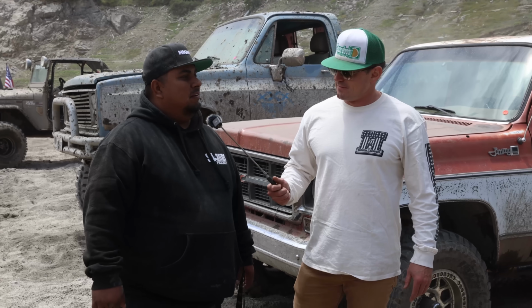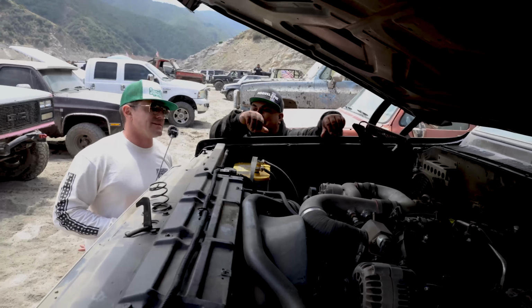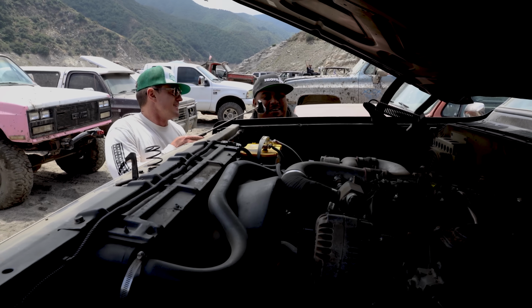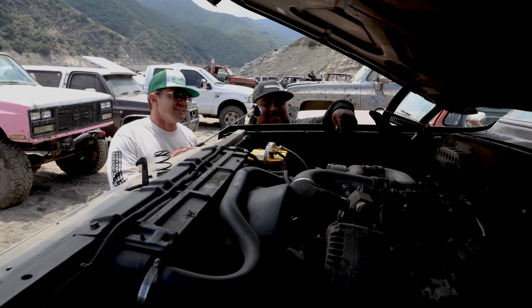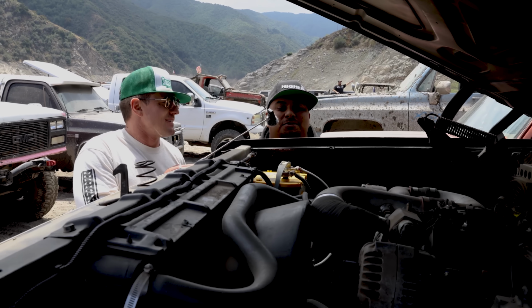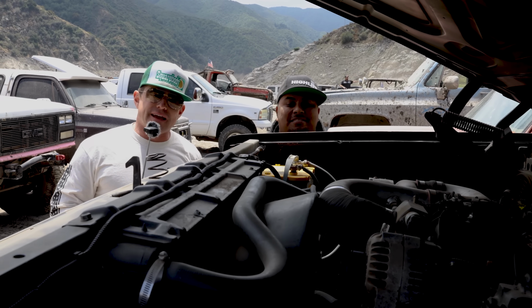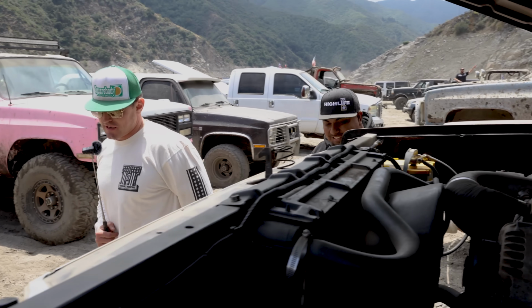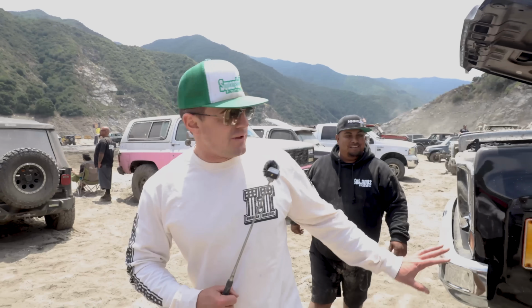Can we pop that hood? Yeah, of course. We got to discuss this baby pulley you got going on here. You need more ribs than that. Oh, I know, man. The Vortex guys need to do something with that, man. The belt keeps on coming off every time I get on it. So Vortex, we need to do something with that, man. You just need to put that 10 rib on there, baby. Let's go. The man needs more power. The truck needs more power. We need more power.